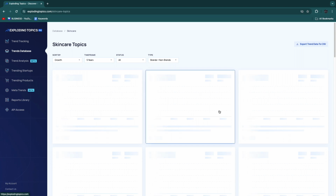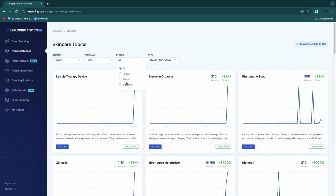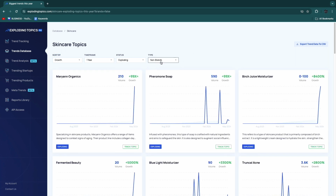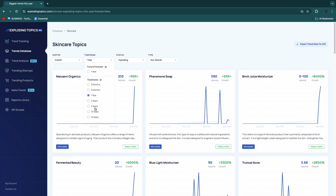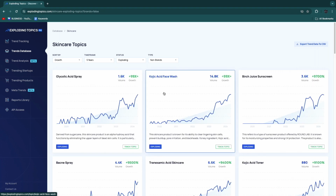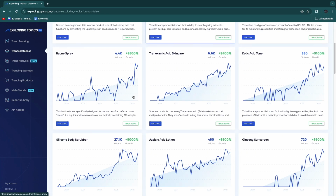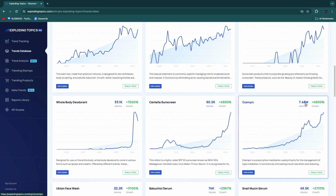So for example, skincare. If I sort by growth in the last, let's say, 1 year, and set the current status to exploding, and then set it to non-brands since I want to find products and not brands. You can see these are not very good, so I'm just going to filter by 5 years again to find some better products. For example, glycolic acid spray right here, you can see it's on an upward trend, but 1.6k is not that much, so I'm just going to find one that has, for example, 50k search volume, or right here 7.48 million, so this could be something to look into.